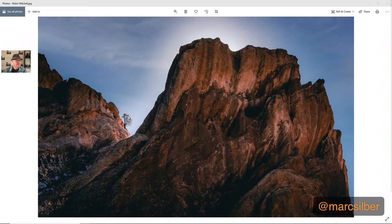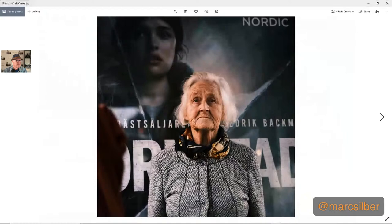All right. Here is a photo from Saba. And the caption along with this one is an old woman waiting for the bus. This was taken in Sweden. Very cool. Gothenburg, Sweden.